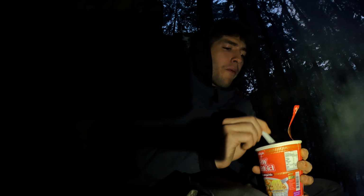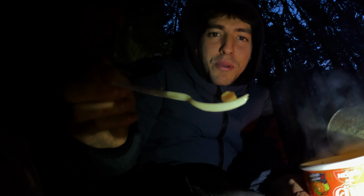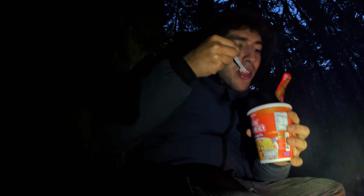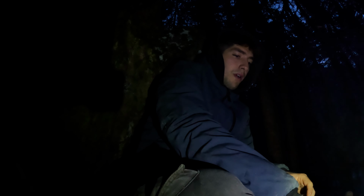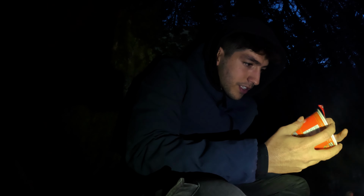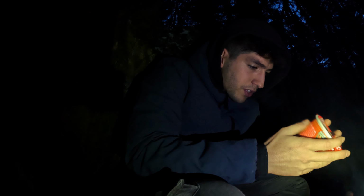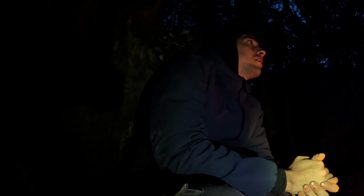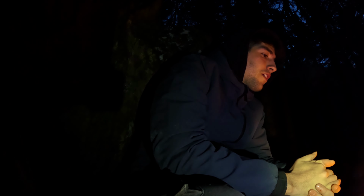Oh, this is amazing. This is a shrimp. What the hell? Wow. All right, done with my noodles. They were really good. I should translate some of these. I'm interested to know more. It was an awesome day. Yeah, real fun.